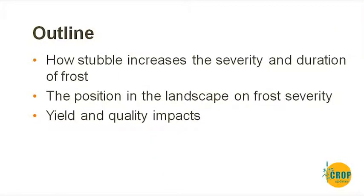We all know that frost effects are worse low in the landscape, and we all know that frost has a negative impact on yield. But today I'm here to show you how stubble influences frost severity and how this can also have a negative impact on yield.